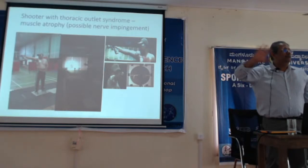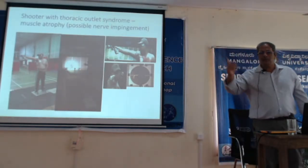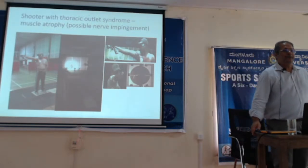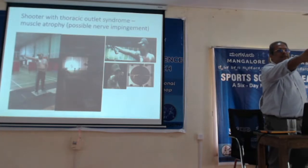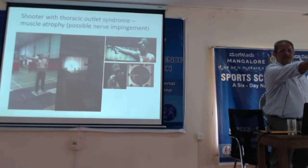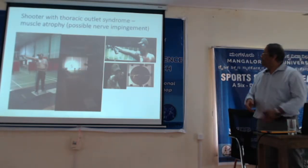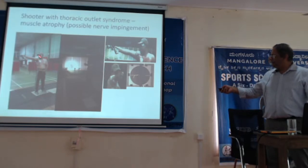Target is empty. No points for him. But he is scoring points for the opponent. So what was actually happening when he is about to pull the trigger, there is an actuation from the anterior deltoid that makes a shift in the position. So what we did, we put EMG on the right arm.